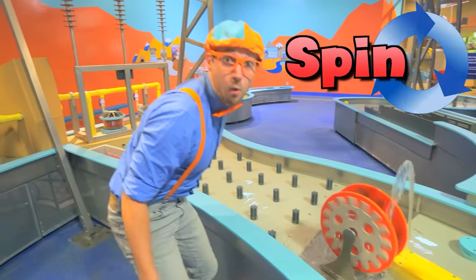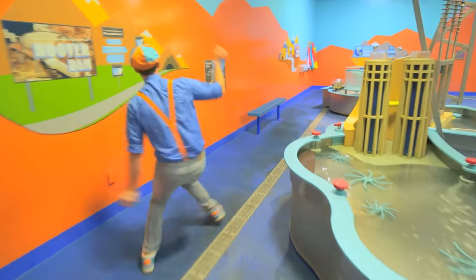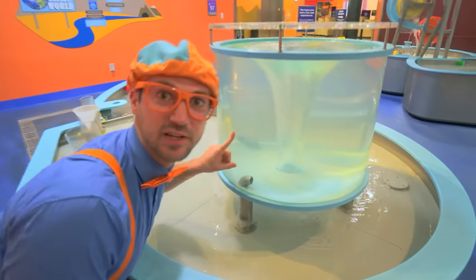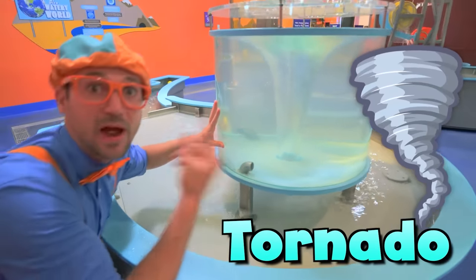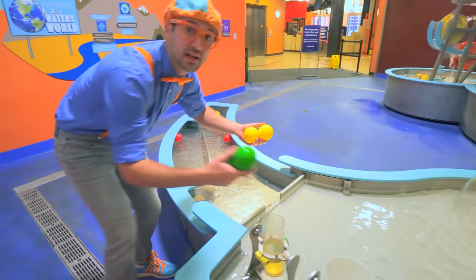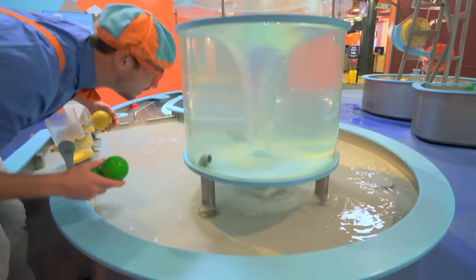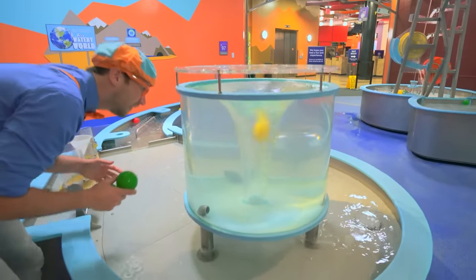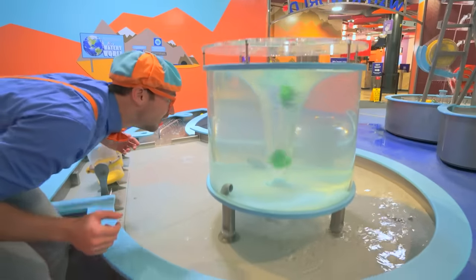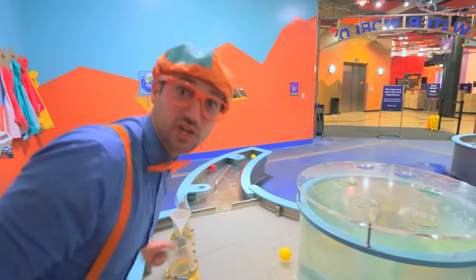Wow. Whoa, what's that way over there? Oh, kind of looks like a tornado. Spinning around and around really fast. I have an idea. Let's take some balls and put it through the top and see what happens. Whoa! Whoa! There we go. Okay, I'll do two green balls at once. Whoa, that is awesome. Let's go learn about some more things at this children's museum. Let's go.